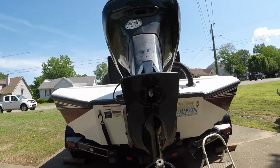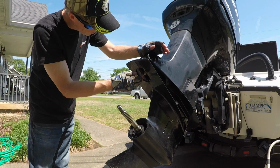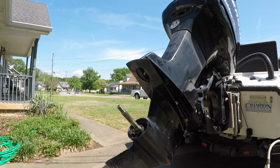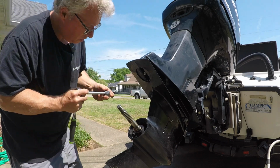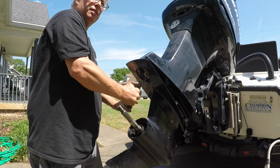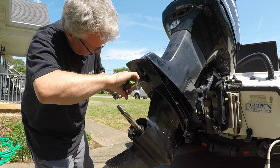The next thing you want to do is take that bolt out that's up underneath here. This bolt holds the back end of the lower unit. On this lower unit, it's even saying 3/4. Make sure we're going the right way. We are.